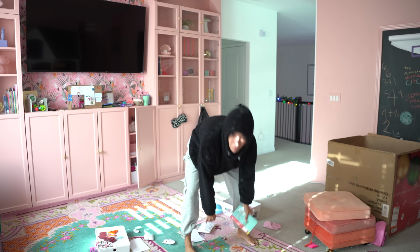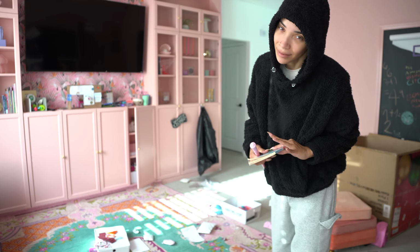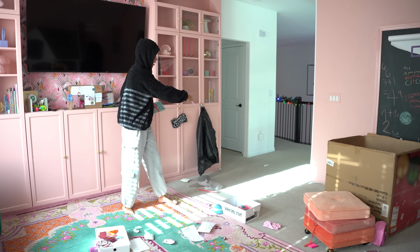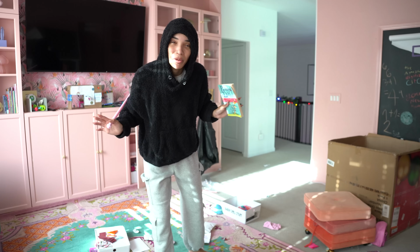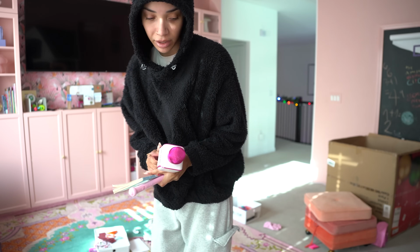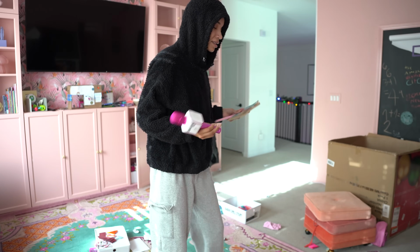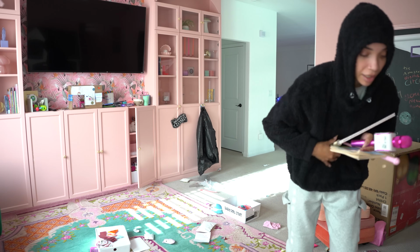Even though we tried to make a rule that there was no food and drink allowed upstairs, of course, it still happened, and there was some mess, mainly in this area from the party, but also these carpets have just been through a lot of daily wear and tear from Zaya. I've gotten them professionally cleaned, I think only one or two times before.